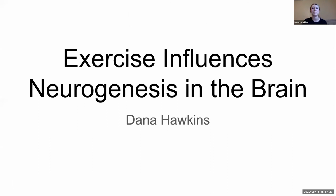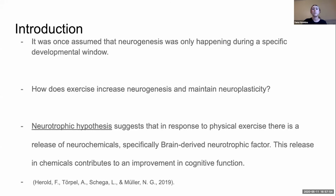So exercise influences neurogenesis in the brain. I've usually used exercise all throughout college and high school as a way to ease my stress. So for me, it was interesting to think about a different aspect of it, which is how it can contribute to the growth and development of nervous tissue, which is what neurogenesis is. It was once assumed that neurogenesis was only happening during a specific developmental window, but as more research comes out, it's being seen that there is adult neurogenesis happening throughout the entirety of an individual's life.